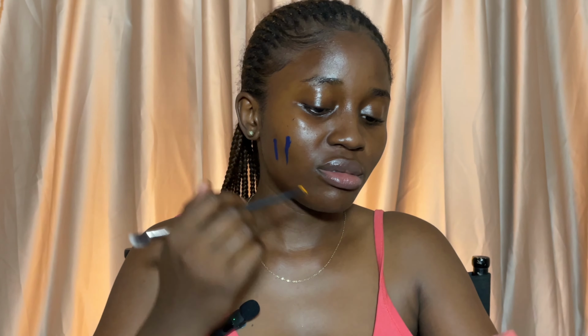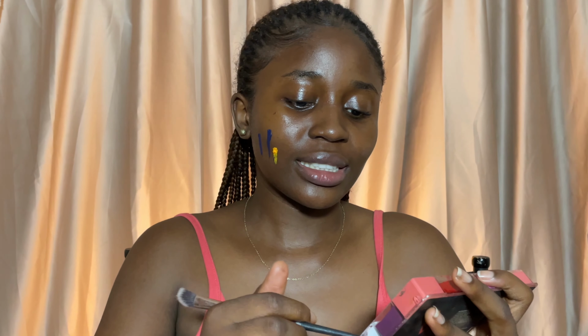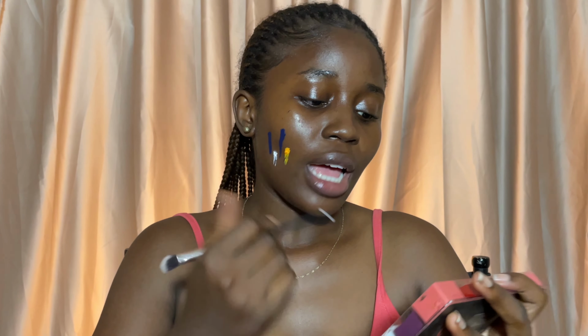We're going to skip the process of cleansing, moisturizing, and also priming. Like I said, I'll be using colors from this palette to create foundation, concealer, and even contouring. Okay, so first thing is the foundation, and we're going with blue, yellow, white, and red.